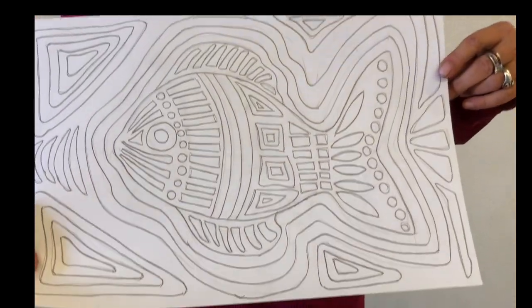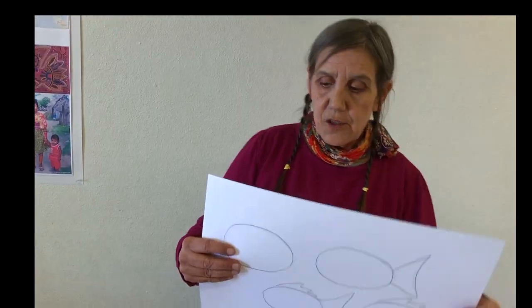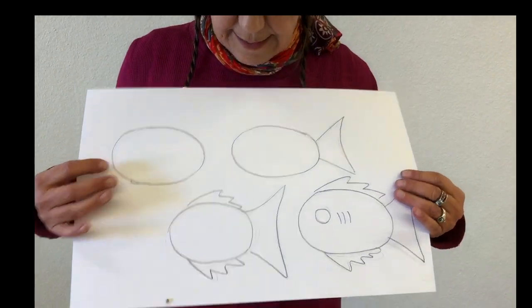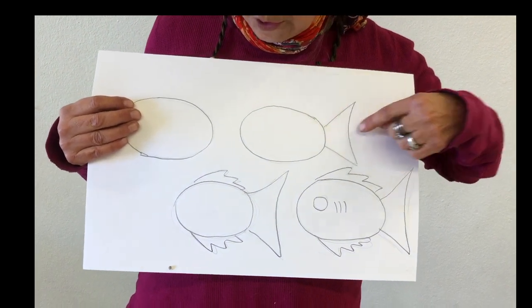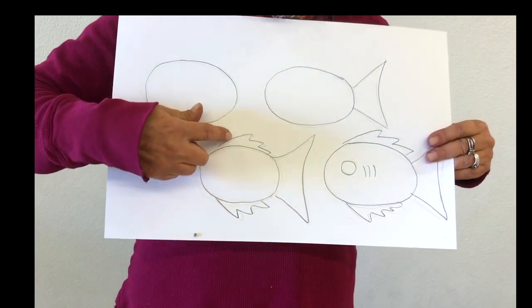And I'm going to show you an easy way how to do a fish. So let's see the easiest way to do a fish. Remember, basic shapes. So the first basic shape we need is our oval. This is for the body of the fish. The second basic shape we need is the tail fin. Kind of looks like a triangle, would you agree?